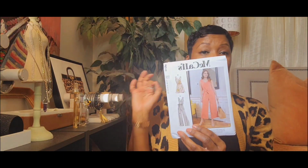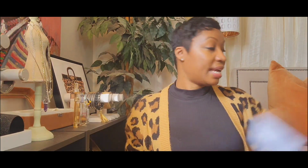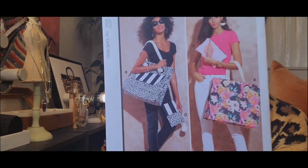I think this is something that could come together really, really quickly. So I had to grab this. It doesn't have any zipper closures. You literally just pull this boy up and go about your day. Like, super duper cute. Had to get that one. Super nice. So the next one I got is actually for a tote bag or a little clutch purse.